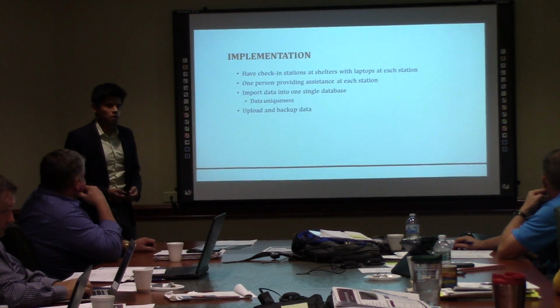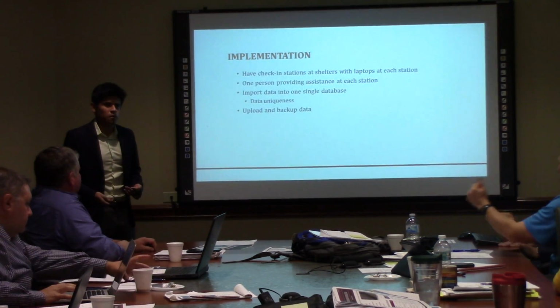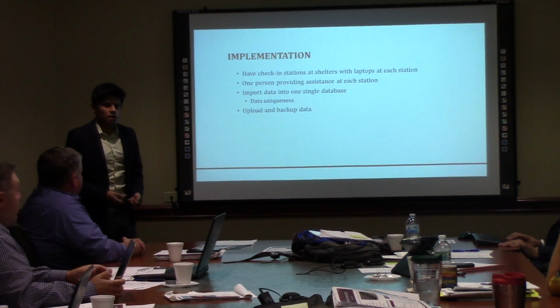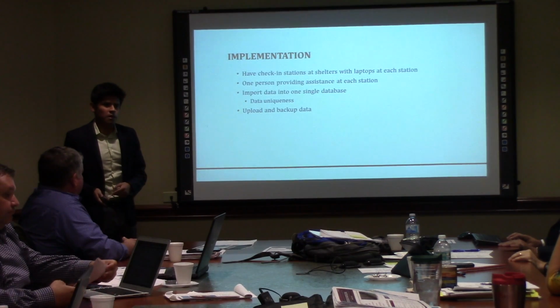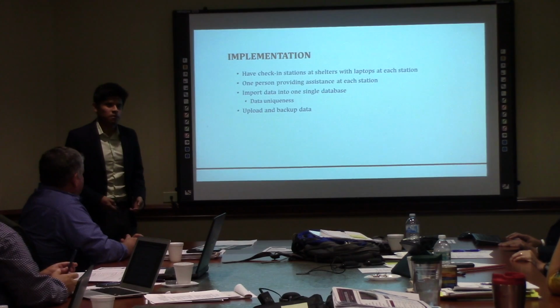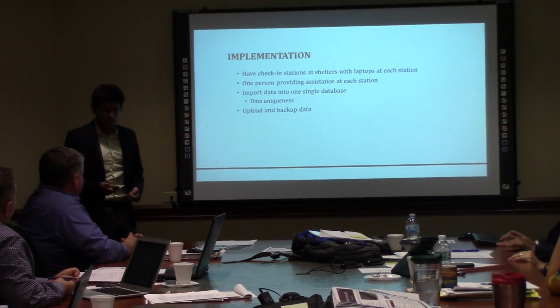And in terms of implementation, it's pretty simple. The plan right now is just to have different stations, depending on how many people will go, where laptops will be present. And it would probably be a good idea to have someone there to help them out, because like I said, not everyone knows what they're doing. Obviously there's a lot of chaos, so just in case someone checks in and then tries to do it again, this database has data uniqueness. That means if someone tries to enter themselves again, it'll just completely ignore the second entry, because you don't need duplicates in there. And at the end you just want to compile it all together and upload it somewhere in Drive or whatever, and keep it safe.